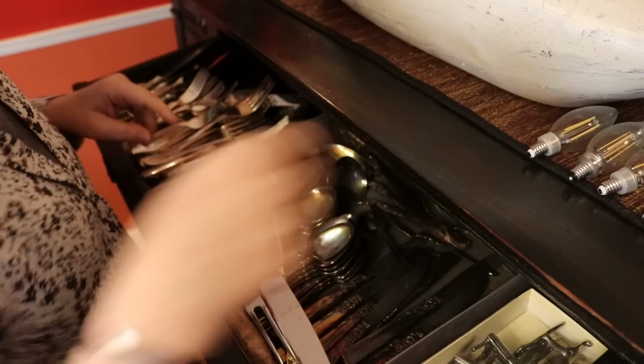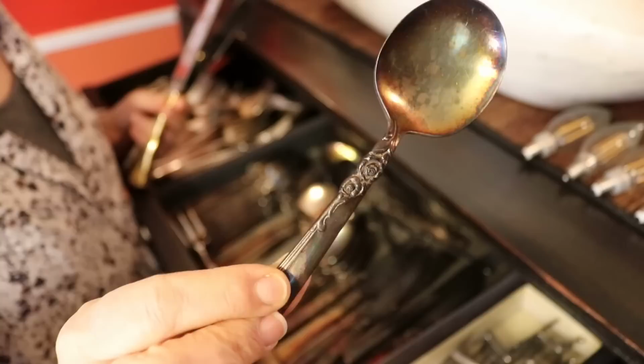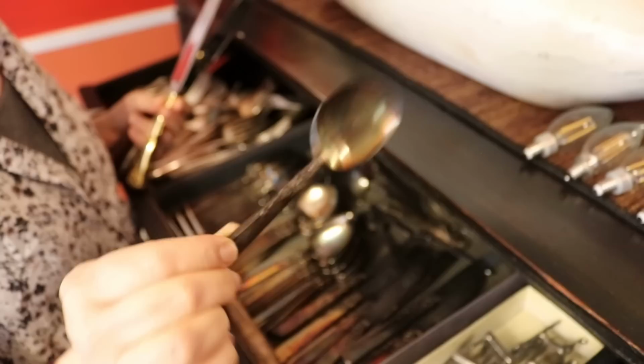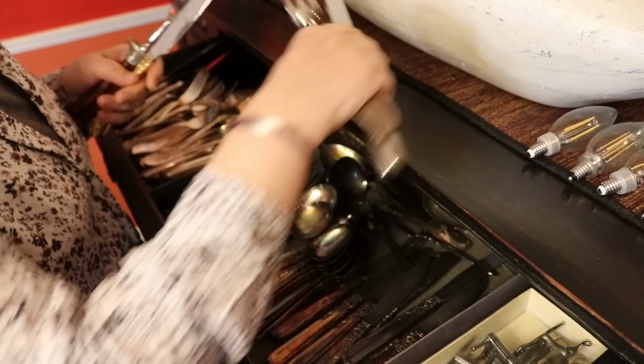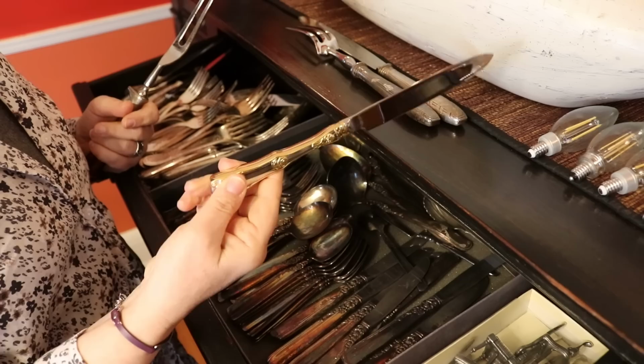This is grandma's old stuff. It's a Rogers silver plated service from the 30s, and I inherited it. And then this is part of my everyday, so I gotta put it to the side. This is supposed to go into one of my flatware boxes that's on the other side.